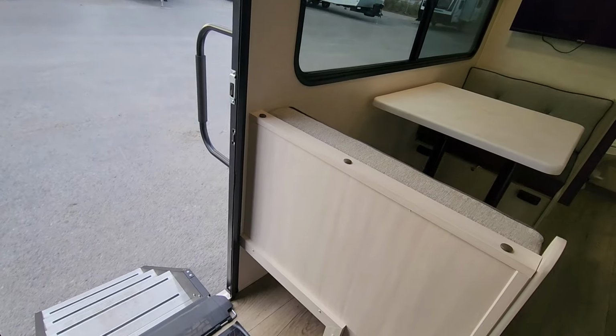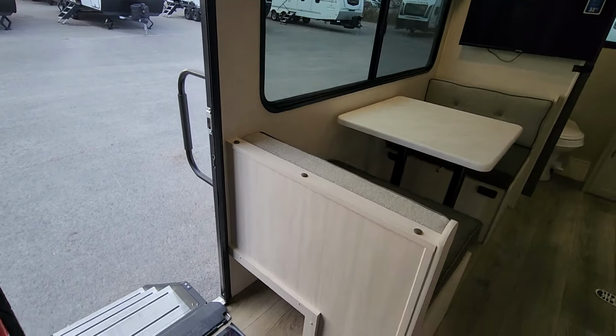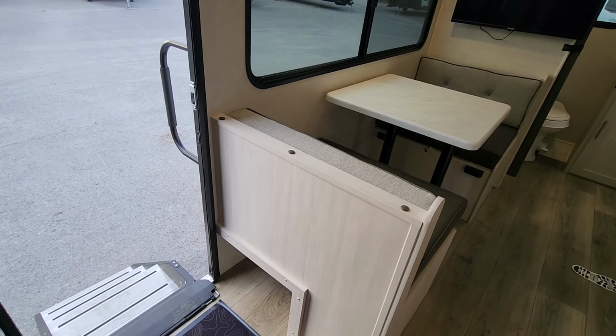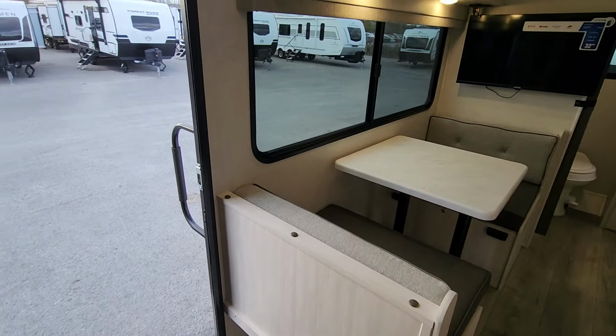Here's a little thought that I just loved when I saw it. So again, they've notched out the dinette. Takes a little bit away from the under dinette storage, but really gives you shoe storage where you want it. For those sandals you can just kick off as you come in the door. So really well thought through there.